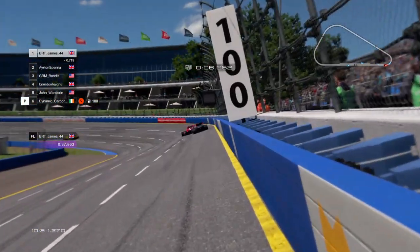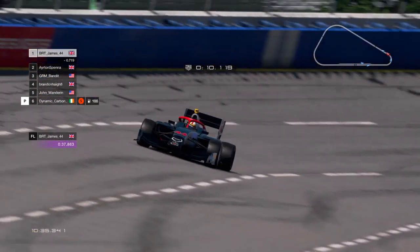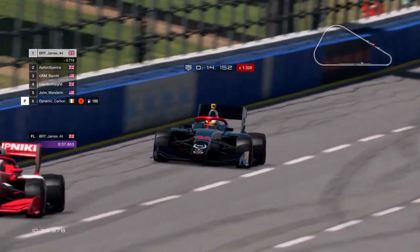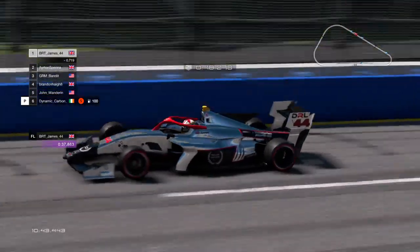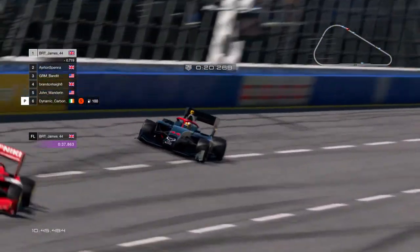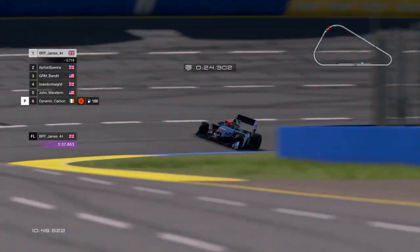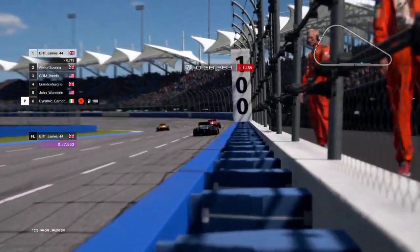John Wandering on 34 points in 7th. Brandon on 33 points in 8th. Mika's in 9th with 19 points. Roland Jupiter also joint for 9th, they're also on 19 points. And Ayrton Senna actually has raced last time out, it must have been, because they are on 12 points. But they're currently at the bottom of the standings in 11th.